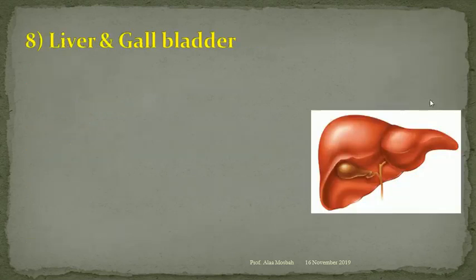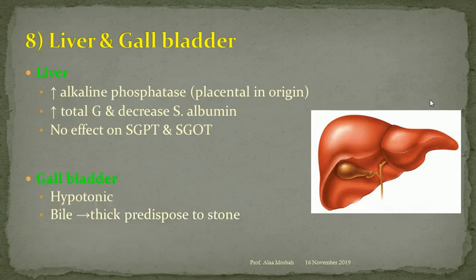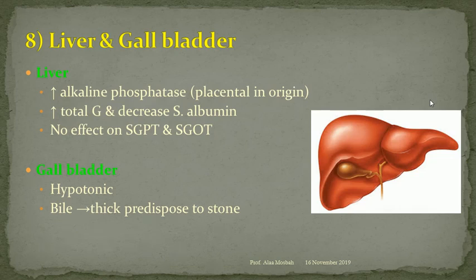Let us go to the 8th item, which is liver and gallbladder. There is increase in alkaline phosphatase, but it is not from the liver. It is of placental origin. Increase in total globulin and decrease in serum albumin. Yes. No effect on liver enzymes. Gallbladder will be hypotonic, bile sometimes thick and may predispose to stones, and sometimes cholestasis may happen.